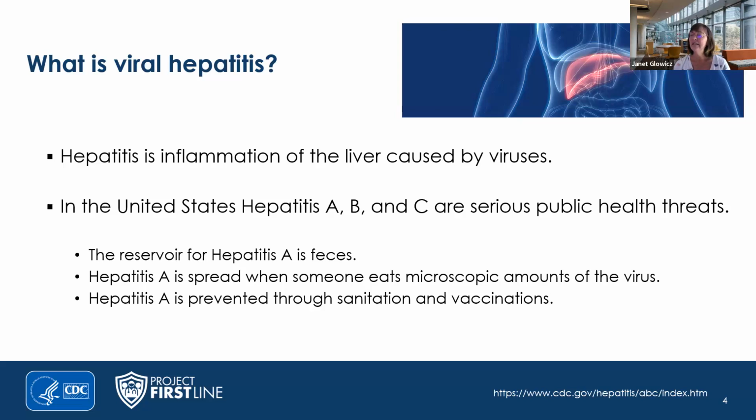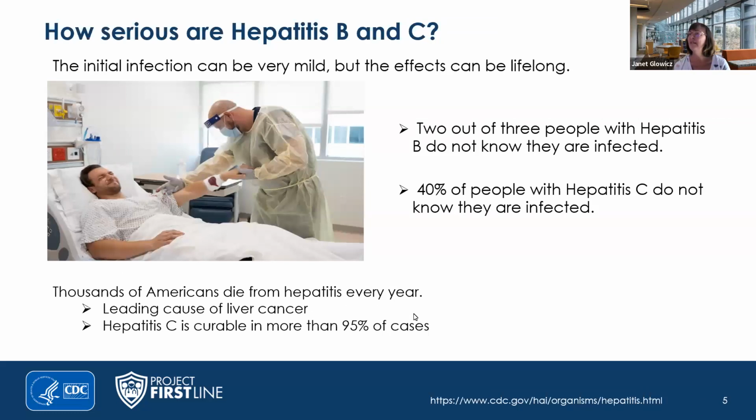Hepatitis A is a gut bug. Its reservoir is actually feces. It's called fecal oral, which sounds and is disgusting as a transmission method. Hepatitis A is spread when someone consumes microscopic amounts of the virus. So that sounds, like I said, disgusting, but internationally, it's often transmitted through contaminated water. It can also be transmitted when food handlers don't wash their hands well, and contamination happens. So hepatitis A is mainly prevented through sanitation and vaccination. But it is not really known to be a healthcare bug, or not really one that we're overly concerned about in healthcare. We have seen hepatitis A outbreaks in the United States, and we are concerned about them, but we are focusing mainly on bloodborne pathogens today, hepatitis B and C.